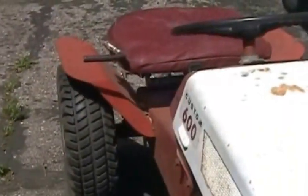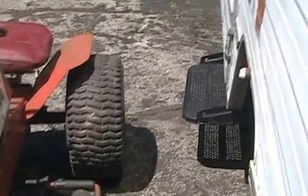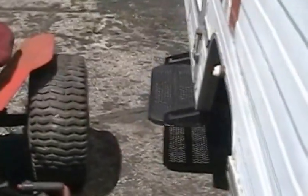But unfortunately, that's not the original tire. However, that one is. And the other original tire is right there. But it's no good. Can't even put a tube in it. It's got a big split in the side. So I'm just gonna probably get another tire like this and put it on the other side and replace both of these tires, small ones.